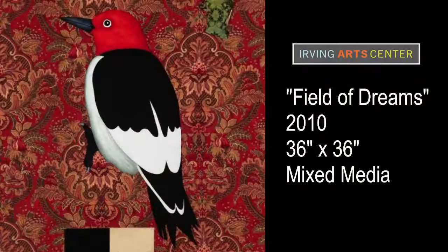So we've asked you to discuss one piece that's in the exhibition here at the Arts Center. And the painting that you've selected to talk about is Field of Dreams, a mixed media piece from 2010, measuring 36 by 36 inches. So tell us a little bit about this piece. Describe it for us. Well, it's a little bit of an unusual piece for me, and one of the reasons I picked it is because I like it. I like it a lot, and it's a little different.